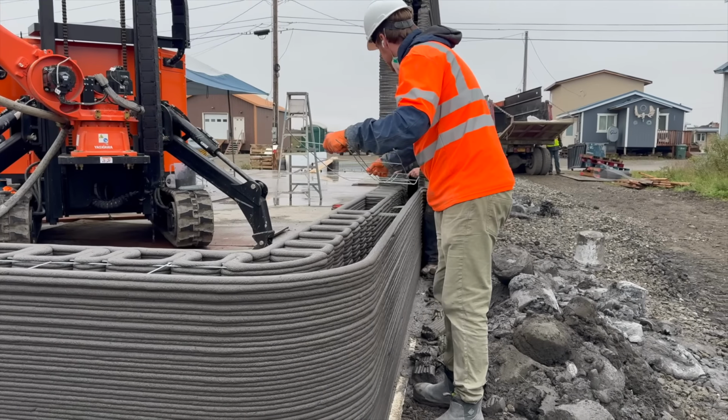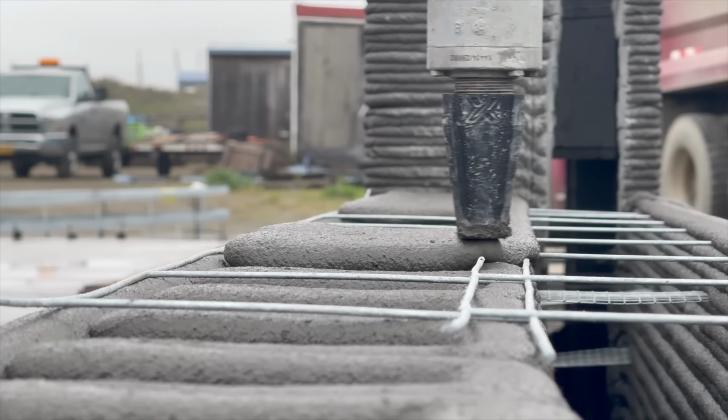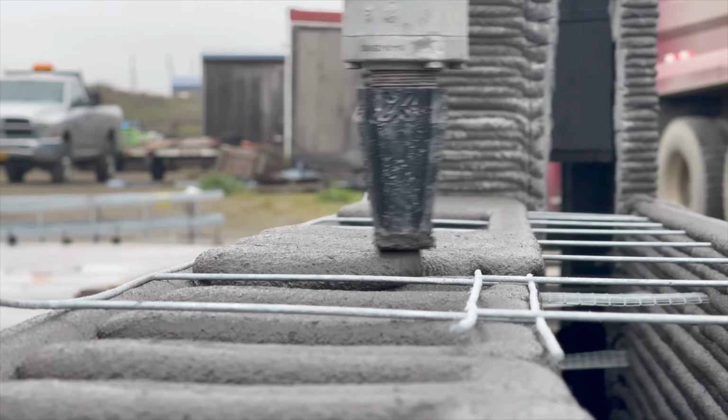Horizontal reinforcements are placed every 12 inches or so. The printer has no problem gliding right over these reinforcements.